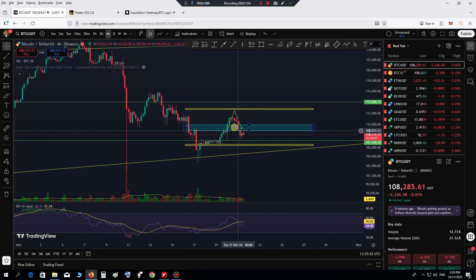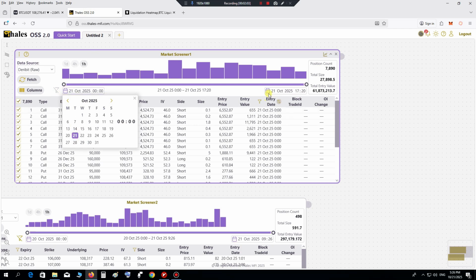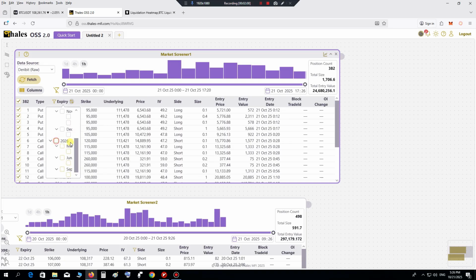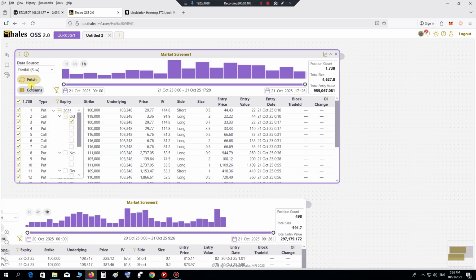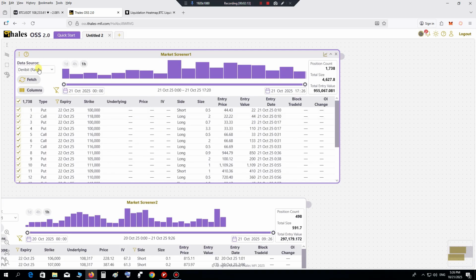Let's move on to the market screener to see what we have for today, from the start of today until now, for tomorrow's expiration. On October 22nd, according to the SCOM database, 4,627 bitcoins have been traded in the form of 1,738 options contracts.